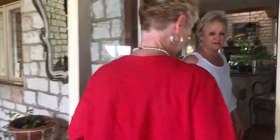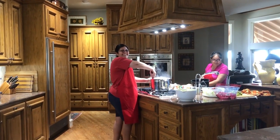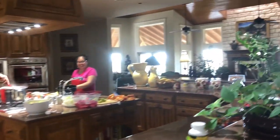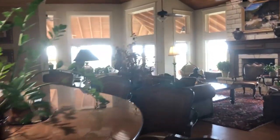And so we're coming into Mary's home here, and it is a beautiful place. Here is Fabi and Maria. They're cooking for us. So this is where Mary lives. This is, of course, every Texan has a home like this, right, guys? Right. Yeah.